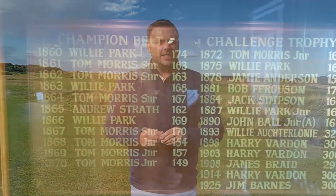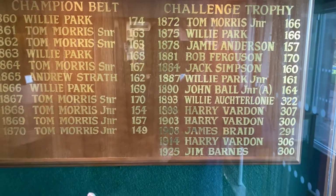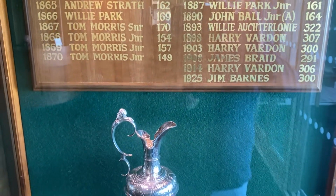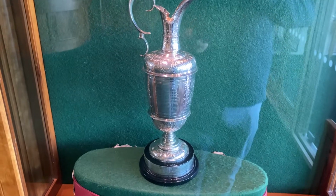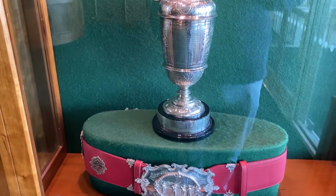There was no Open the following year, but it was young Tom Morris again that won the trophy in 1872, when a new trophy was commissioned by the Honourable Company of Edinburgh Golfers and the Royal and Ancient at St Andrews, the very famous claret jug, which we all know and love as the symbol of the Open Championship. Young Tom Morris won this again in that year and was the first ever recipient of it, and it cost the princely sum of £30.